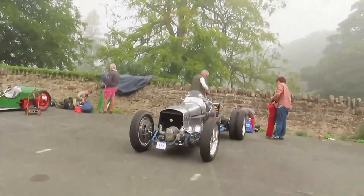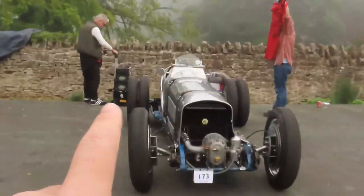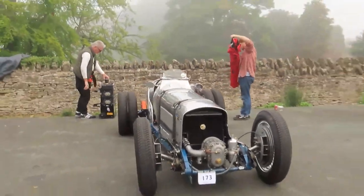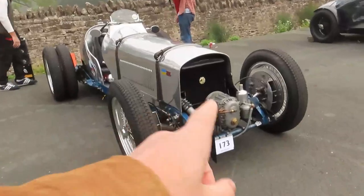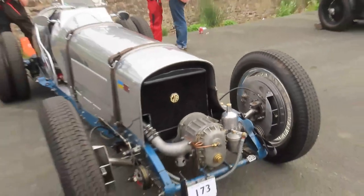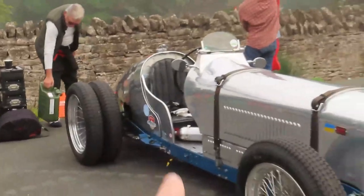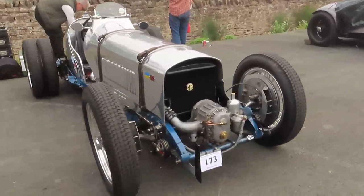We've got an MG special. Oh, I know that one. Yeah, I've seen that one a lot around. Got the twin tyres. That was very common with other hill climbing cars. Huge supercharger on the front. Huge carburetor as well to assist that. Yeah, in period they would have had two tyres at the back to aid traction. That really is a special car, that.